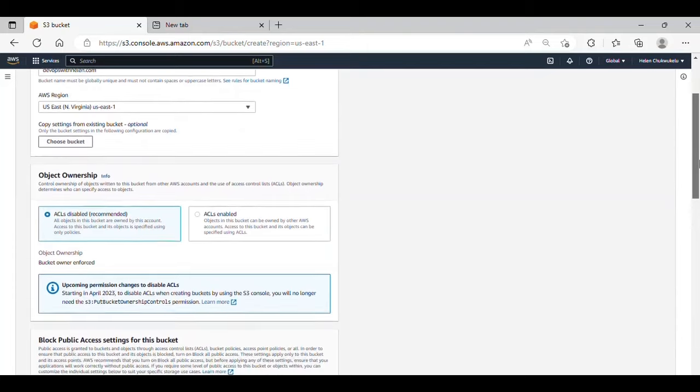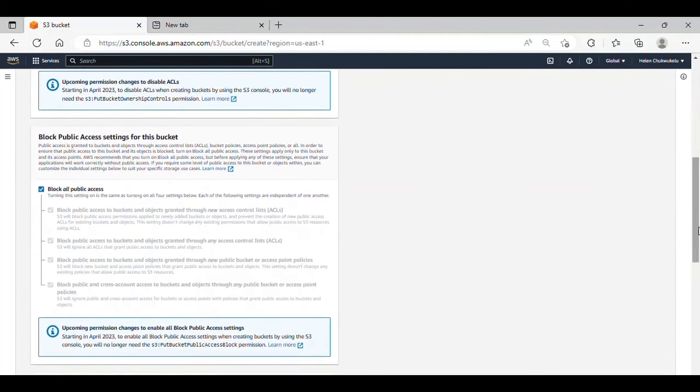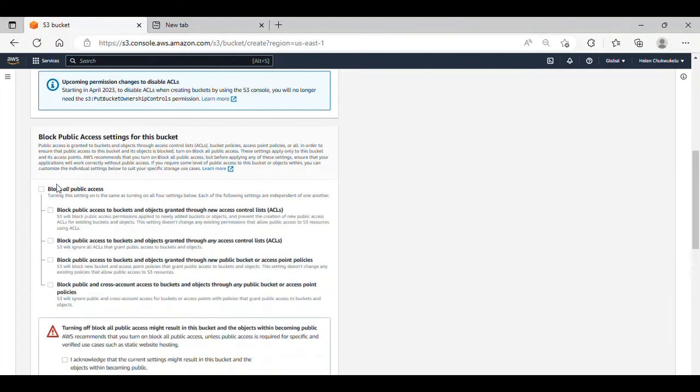So I'll scroll down. I'm not gonna touch anything here because this one is fine. All objects in this bucket are owned by these accounts. Fine. Access to this bucket and each object is specified using only policies. So I'm good with this. I won't touch it, and I will scroll down. When you're creating your Amazon S3 bucket, by default it is private. If you choose to make it public, you can uncheck this. So I'll go ahead and uncheck it because I want it to be publicly accessible.